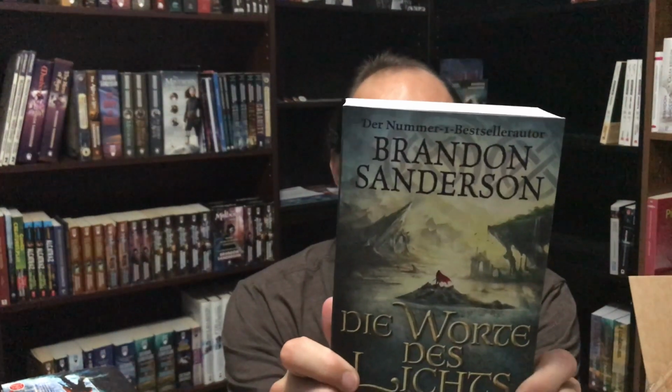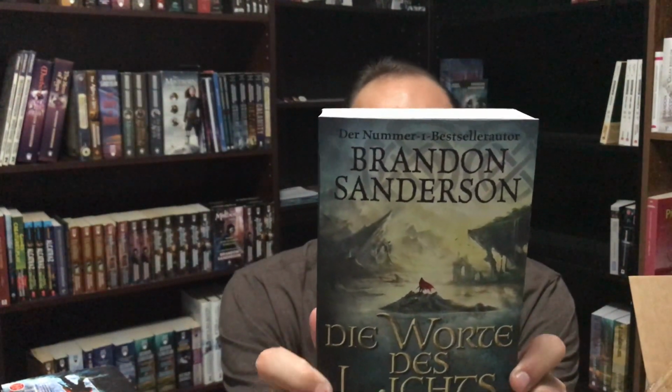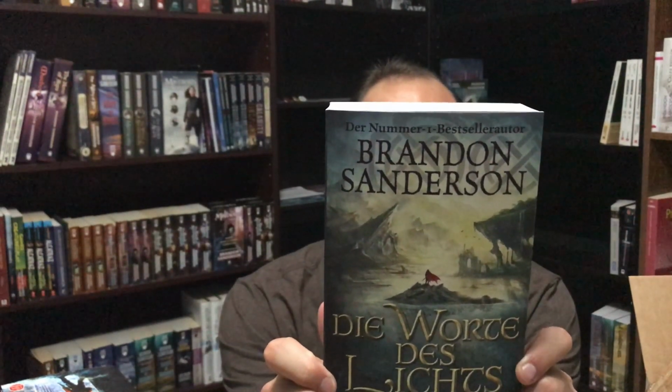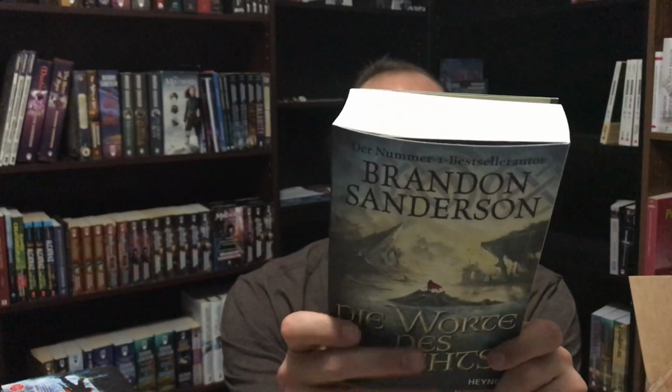Although this cover doesn't make a lot of sense, there's like birds and a lake and a ruined castle. I don't really understand how that's supposed to represent the Stormlight Archive. It's still a cool image, but I don't know. Shrug. It's a cover. So that's the German edition of Words of Radiance Part 1.